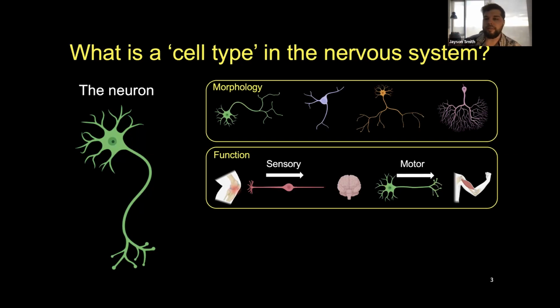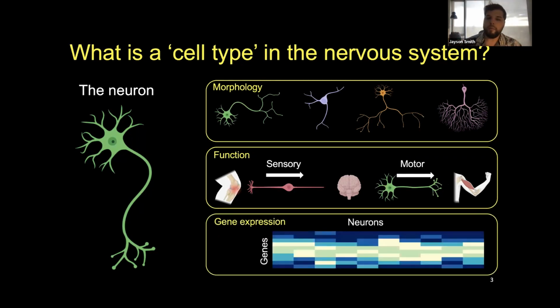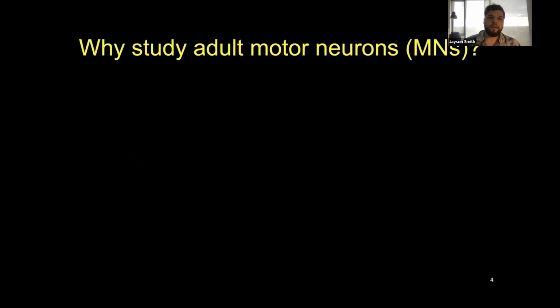And we call those motor neurons. And that's really the main focus of my postdoctoral work. Another way that we can classify neurons into cell types is based on gene expression with profiling techniques, where we look at the expression of hundreds or thousands of genes in individual neurons, and then we group them into types based on similarity of their transcriptomes. And that's the level of cell type that I'm talking about in the context of my postdoctoral work.